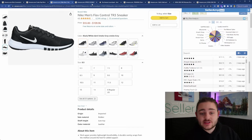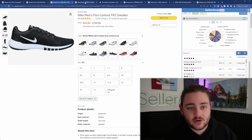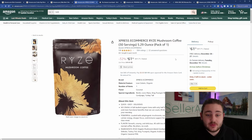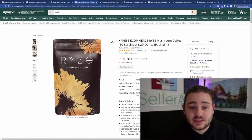But I also want to show you some other things that can lead to $5,000, $10,000, or even $100,000 mistakes if you're not playing your cards right. So I want to go ahead and show you an example of this listing right here. If you can spot the issue on this, amazing. You're probably going to crush it on Amazon. But this is one of the biggest reasons why some Amazon sellers have been getting suspended recently.